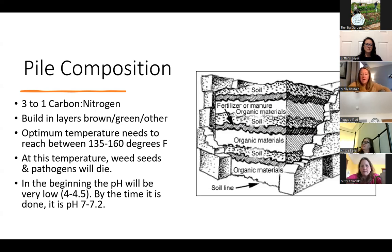And the reason why is because that's the quickest way to get it to decompose, is if you do it in layers like that. The optimum temperature for your compost pile is between 135 and 160 degrees Fahrenheit. I would try to stay within that range. You don't want it to get hotter than 160 degrees because at that point, it's not really helping your compost pile. And actually, I have seen compost piles catch fire because they're so hot.